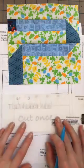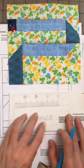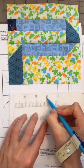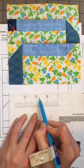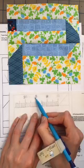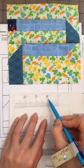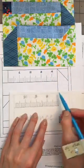There's the 10. Now the 8 and 7 we kind of have to make up. We'll do kind of a little round 8. I'm trying to keep it the same height as the other ones and keep the same feel. So this is a nice round 9. You use the 3 as a guide for the 8. What does the 3 look like? Oh, that's cute. Yeah, the 3's pretty cute.